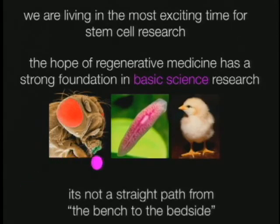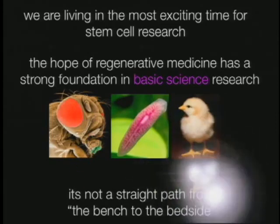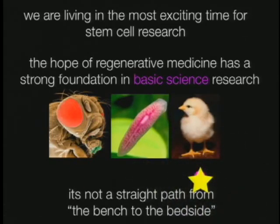And I want to emphasize that it's not necessarily a straight path from the bench to the bedside, and being willing to go along for the ride is one of the most important attributes of a scientist who's in this field, because you have to believe in the long term that it is an enormous potential we hold.